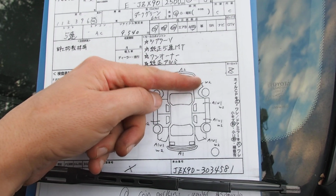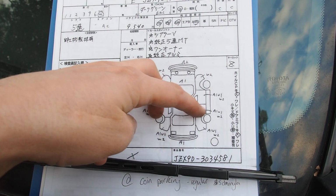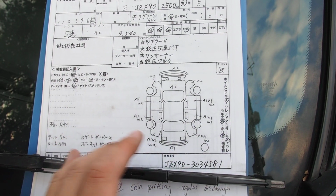If you look at the body here, it says W2. W2 means repainted. And so both front fenders, all 4 doors, both rear fenders have been painted, and then the hood and the roof have not.